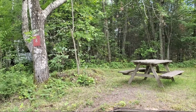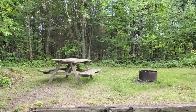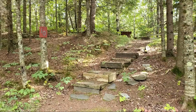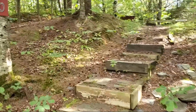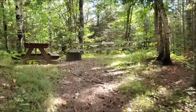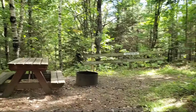This is Site 8, and I'm guessing this is one of the tent sites. They have a couple of them on the property, but you can see it's a little bit elevated and has a picnic table and fire pit. This is Site 10, and it's a really cool site because you kind of are back here a little bit. So you go up the stairs, and then you've got this secluded area with a picnic table and fire pit.